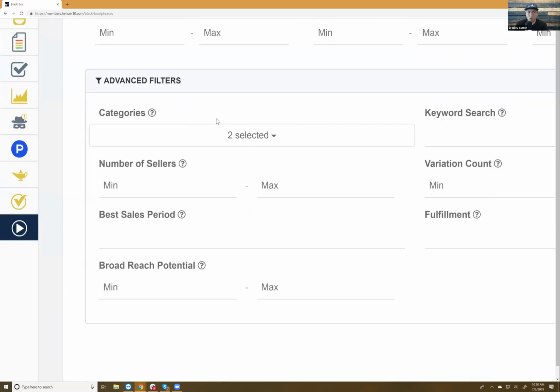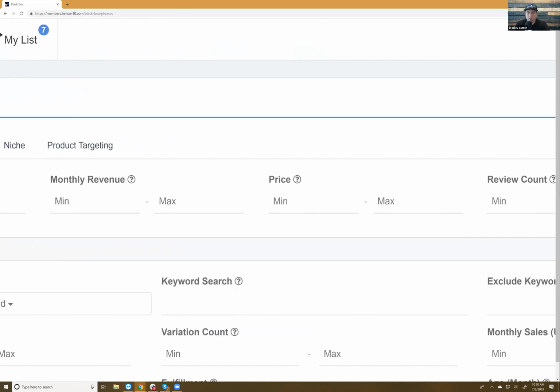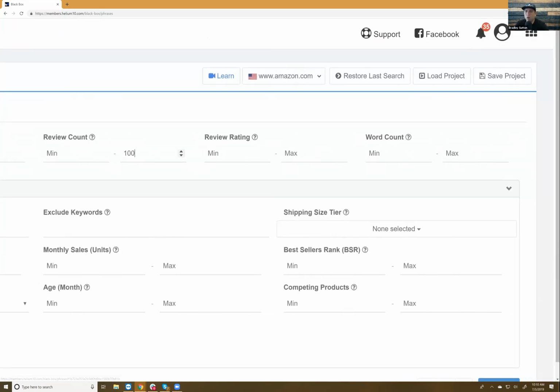And I'll go up here and I'll say, show me a keyword that's searched for at least 20,000 times a month estimated. All right. So that's pretty high volume. The other thing I'm going to do is show me a keyword where if you take the average of the total number of reviews of those top products, that's less than, let's just say 100. Okay. Right.